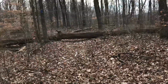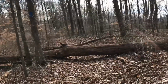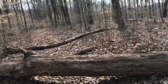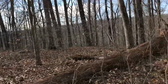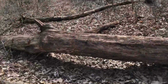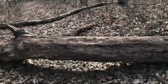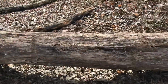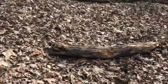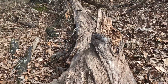Come across a couple of these on the trail so far today. And this one looks like a double. They're called blowdowns because, well, they blew down. Mess up your whole day if you happen to be hiking through here when it happens. But as it stands, it's just a minor inconvenience you have to step over, and maybe a good place to sit down and take a break.